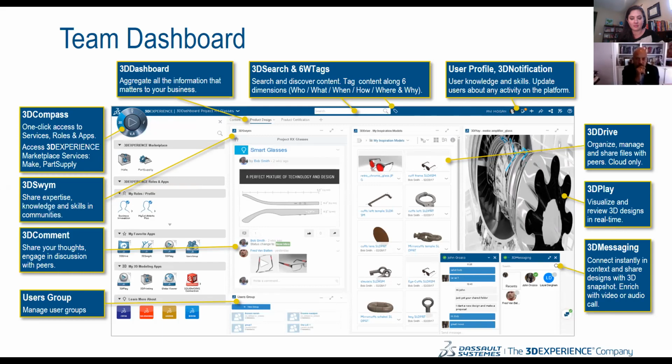The widgets do different things. For example, one widget is called Swim, see what you mean. And Swim is kind of an ideation and a social collaboration environment. Think of it like a Facebook for the engineering environment. So you can come in and you can share ideas. And in addition to sharing ideas and sharing pictures of your ideas, you can also share engineering information.